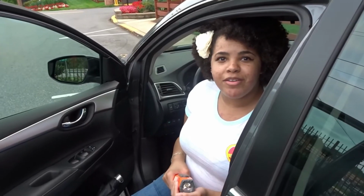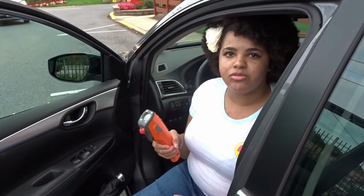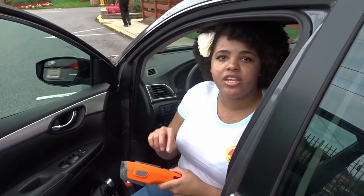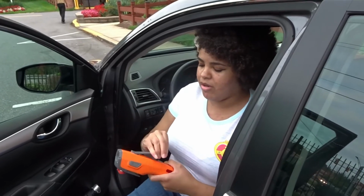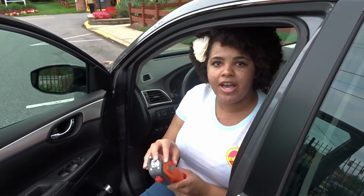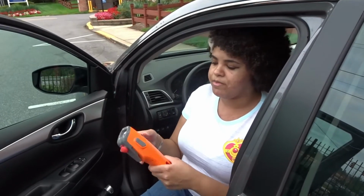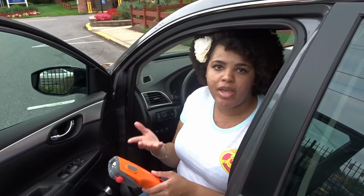Another item I recommend that you have in your car is this little 7-in-1 safety toolkit. I love the fact that you do not need to charge it. It is all hand cranked right here by this little handle. It also has a flashlight and a strobe light just in case you need to use it in an emergency. It also comes with a USB port, so that way you do have a way to charge your cell phone in case of an emergency.